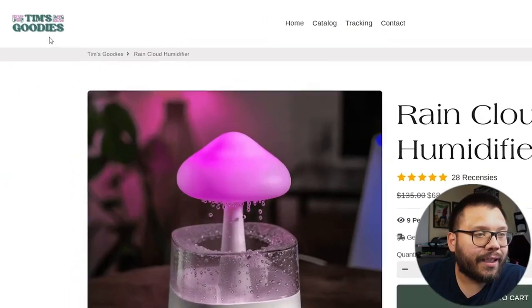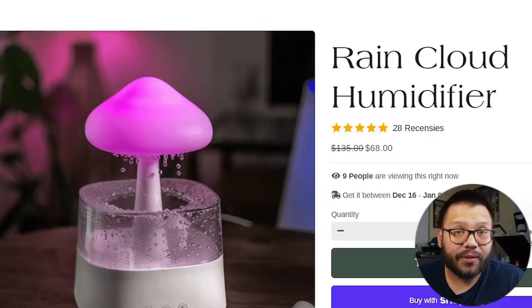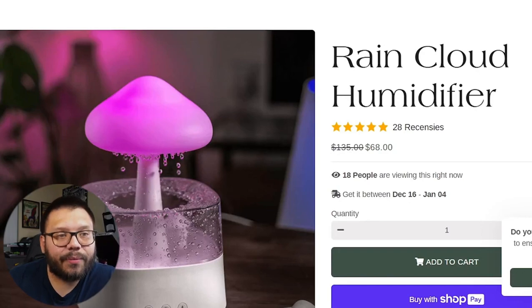Now let's check out the website. Tim's Goodies. Okay, that's pretty good. That's not that bad. You can tell from this that it is a generic store and they sell a little bit of everything, but I like the fact that they call it Tim's Goodies and not some random name out there. As far as the color scheme, the white with the little beige and green looks good.